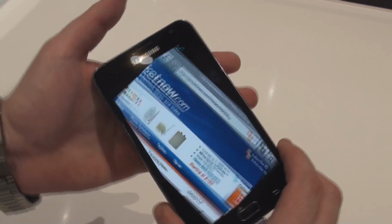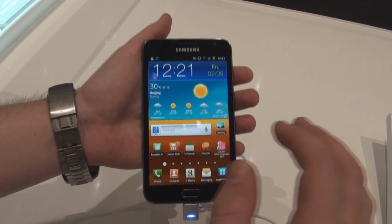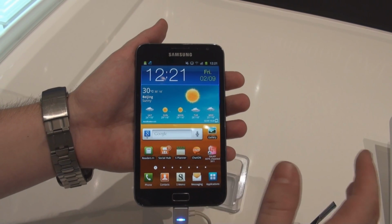So this was Anton Zinoich from Pocketnow.com taking a look at the brand new Samsung Galaxy Note, which is neither a tablet nor a smartphone, but something in between.